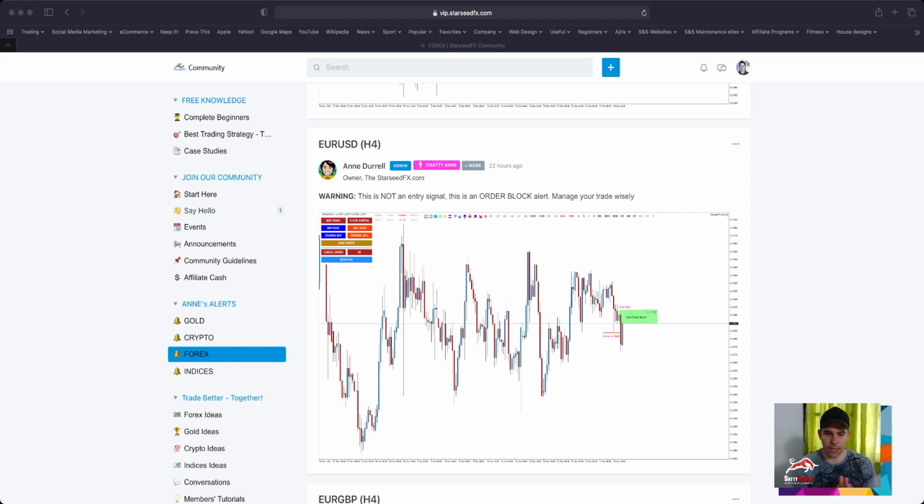Unfortunately, I was out when that alert came through and I was on my phone, and I had to place the order fairly quickly or I'd miss it, and it looked very good. But I couldn't work out on the spot the lot size that I needed to risk $100. I wanted to risk 1%. So instead, I took a random guess, and I think because in the past I was doing 0.5, that was my guess, and I ended up risking, I think, $50.